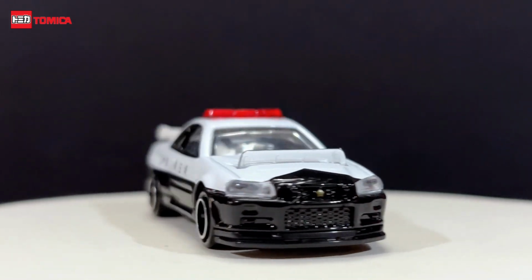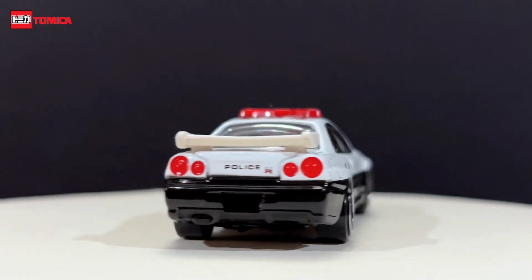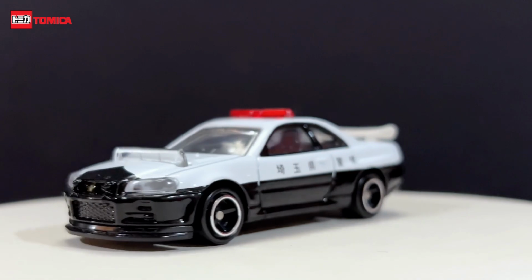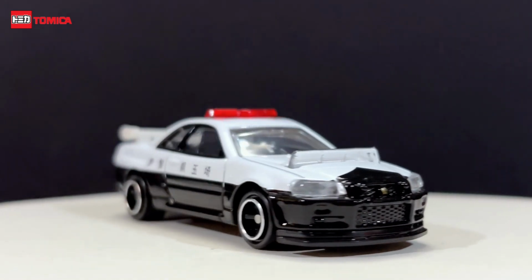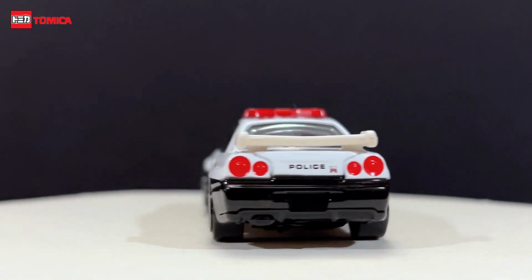Oh, I forgot to say that the front lights even are separate headlights, which is pretty interesting. As well as I forgot to say about the rear lights. Of course, those 4 circles right there, pretty nice.